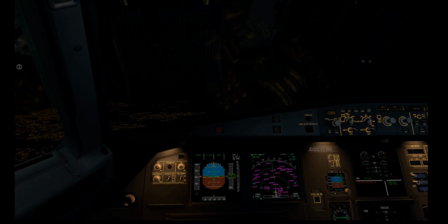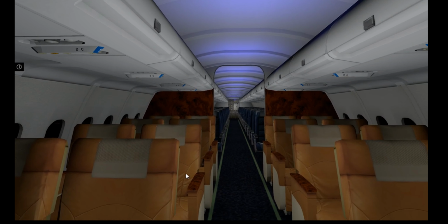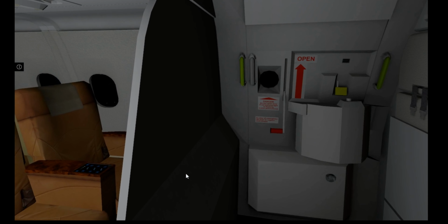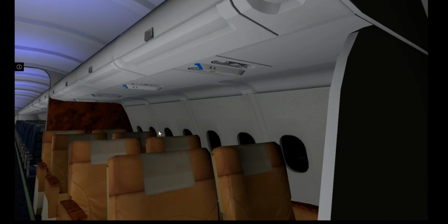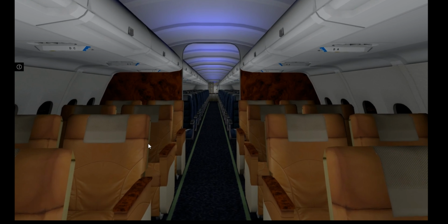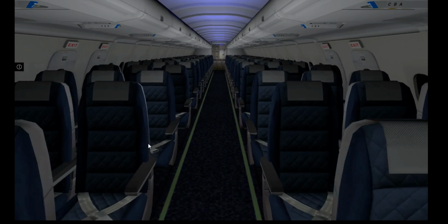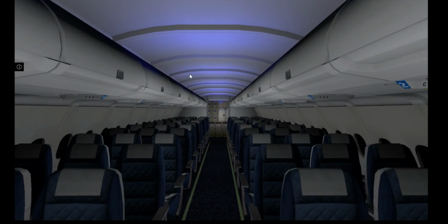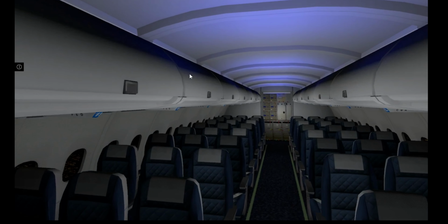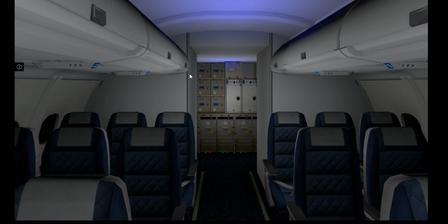So, cabin tour. See that our sky color light system thingy that goes on an A320 is happening. As you can see, you have the lighting in the cockpit. I almost said cockpit, which is weird. But you can see we have that nice lighting in the cabin. It's not even a cockpit, it's a cabin. Get it right. Anyways, let's go ahead and move to the back.